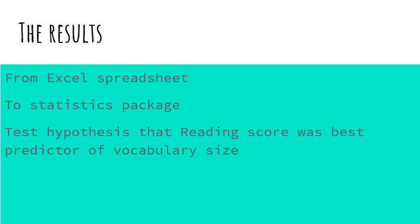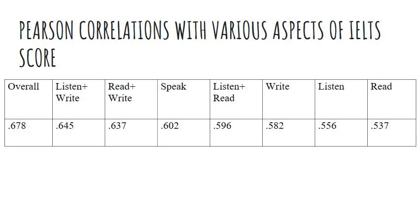So a stats package was used to analyze the results to generate Pearson correlations. This is basically a number which shows the strength of the relationship between two variables. The first variable is the IELTS score: the overall IELTS score, or the reading plus writing IELTS score, or the individual scores were tested. This was to try and find out if you're streaming, which of these scores, if you only had knowledge of IELTS score, which one would you use to stream a class? And it turns out that not reading and writing combined, but the overall IELTS score will give you the best indication of vocabulary knowledge at each point in the IELTS scale.